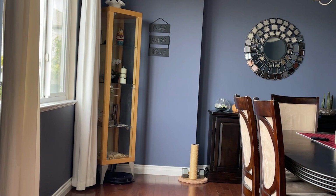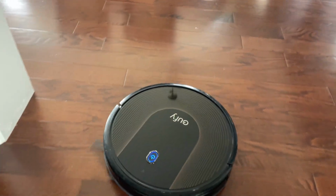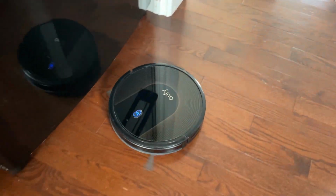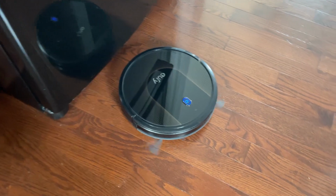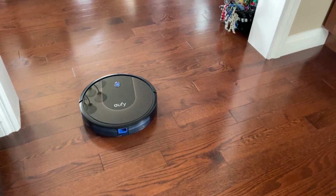While I'm doing the outdoor work, I'm going to let Yuffie clean my floors. I've had this robot vacuum cleaner for about 2.5 years. I use it pretty much every single day. I love this thing. It saves me so much time. They're a little bit expensive, but I don't really like vacuuming, so it's totally worth it for me to invest in one.